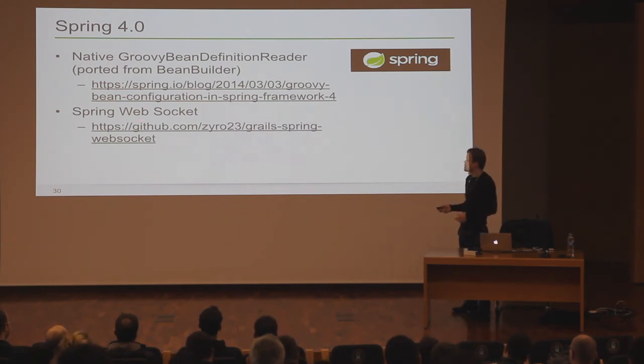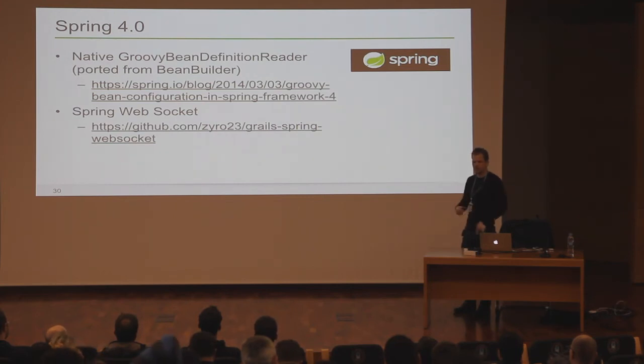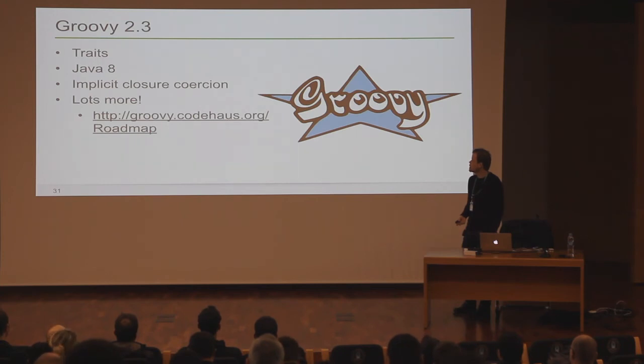And Spring 4 also has WebSocket support, and there's already a plugin that takes advantage of that. So you can build WebSocket applications on top of Spring 4's WebSocket support. And I expect there'll be more plugin community interest in this area as things progress. So Groovy 2.3 as well.